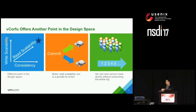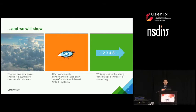So of course, vCorfu is really just another point in the design space, and itself is not without trade-offs. For example, our stream materialization mechanism introduces a significant penalty at the cost of writes. However, we argue that this is a pretty small trade-off to make, since we can now service a lot more clients as we've greatly reduced the cost of reads. So by the end of this talk, I hope to show that vCorfu enables shared log systems to scale to cloud-scale size data stores, while offering comparable performance that outperforms state-of-the-art NoSQL systems like Cassandra, all while retaining the strong consistency benefits of a shared log.